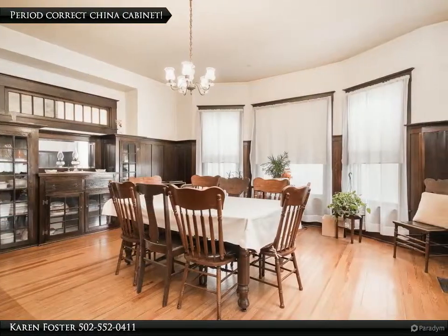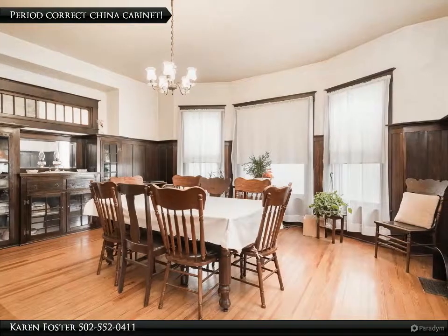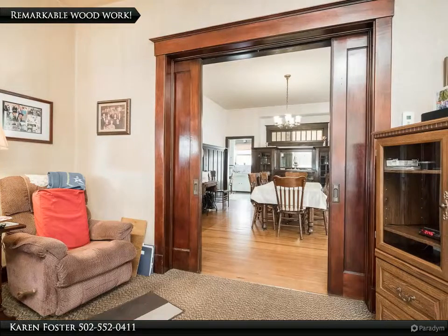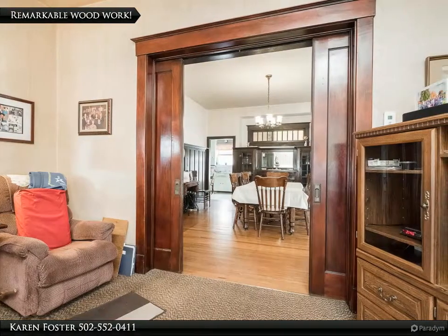Located on an alley next to several businesses, this home could be perfect for either a home or business or both. Don't wait. Schedule your visit today.